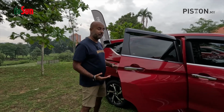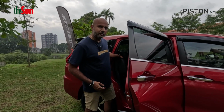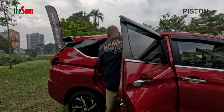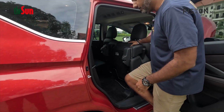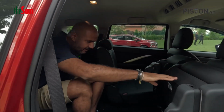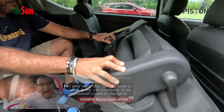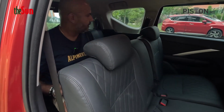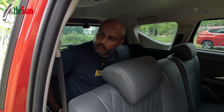So that's exactly what I'm going to attempt right now, to see if my not so very small frame will actually fit and be comfortable in the third row seats. To do that, you obviously have to fold this first. Doesn't look very big, but let's find out. Okay, as long as these seats are in place, now I'll put this in. Actually, come to think about it, it's not all that bad.